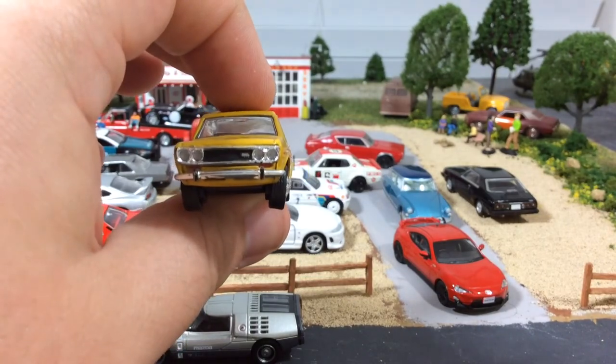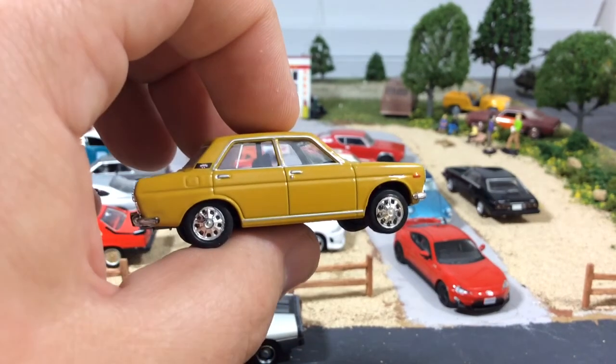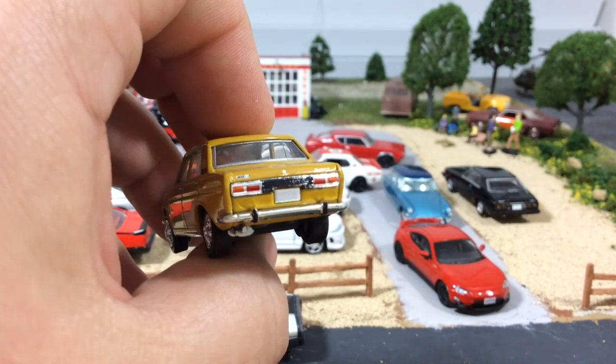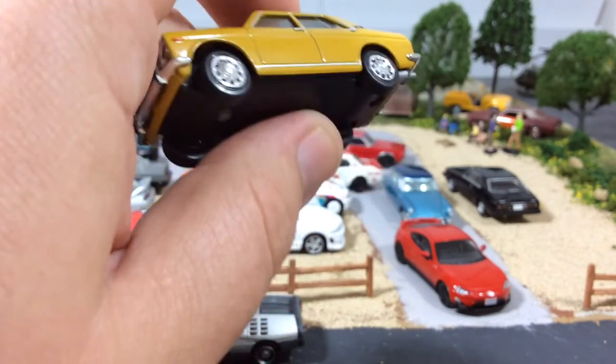But it's still a lot of detail. The back end on this, I think, looks a lot better. I really like the wheels on this one, though. So it's a very nice rendition of the 510 Bluebird.